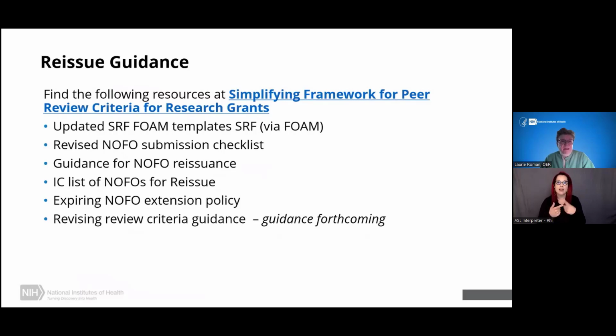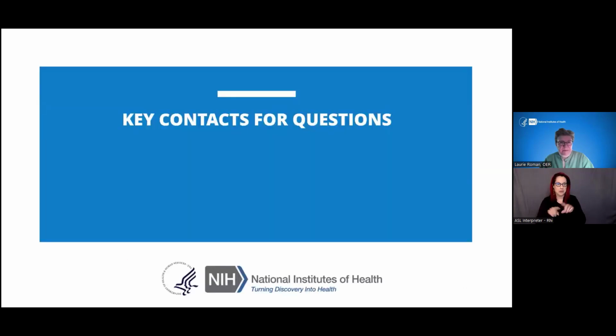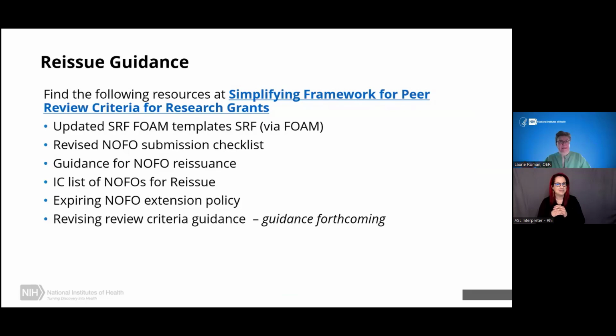And then this is a whole bunch of resources that will be made available to you. They can be found at Resources for the Simplifying Review Framework. We will provide the names of the new templates, the name of the NOFO notice, additional guidance for NOFO reissuance, and a list of the NOFOs that need to be expired.